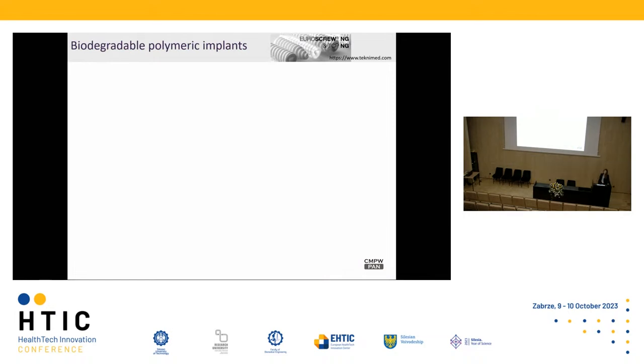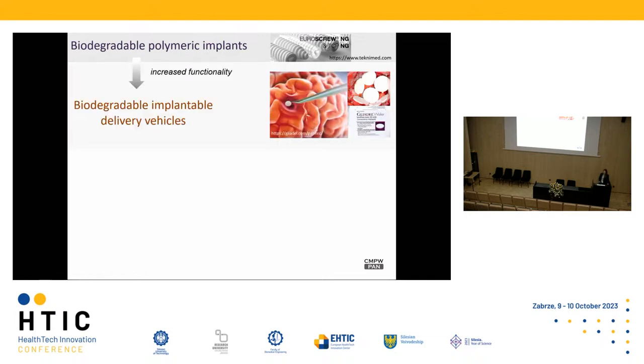There are some biodegradable polymeric implants which are available already on the market: screws, pins, plates. And if such implants have a drug in the structure, such an implant is a delivery vehicle and has increased functionality. An example of such a drug-loaded implant is the Gliadel wafer, which is used in anti-cancer therapy of brain cancer.